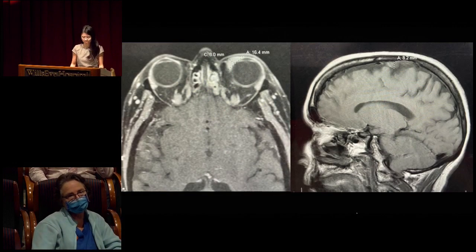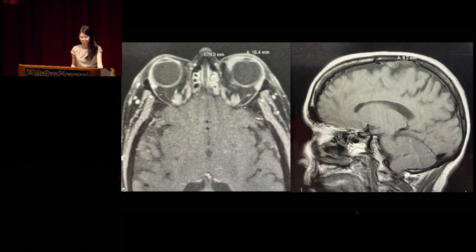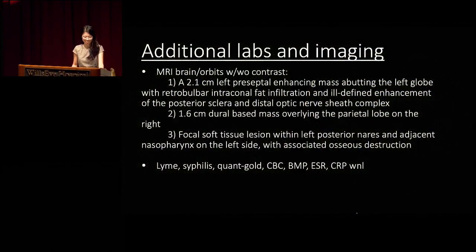So some imaging was obtained at this time. Some representative photographs are shown here. She had an MRI brain and orbits with and without, showing first a left preseptal enhancing mass abutting the left globe with retrobulbar intraconal fat infiltration and an ill-defined enhancement of the posterior sclera and distal optic nerve sheath complex. She was also found to have a dural-based mass overlying the parietal lobe on the right and some focal tissue lesions within her nares. She did have some basic labs, including CBC, BMP, inflammatory labs, and Lyme, syphilis, and quant gold at this time.